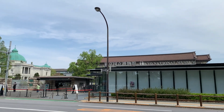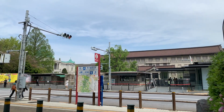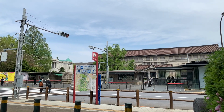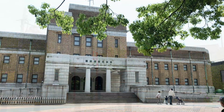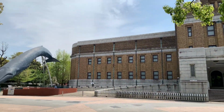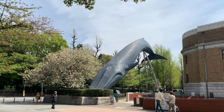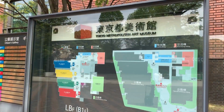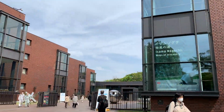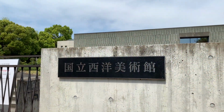This park also has a lot of museums as well. This is Tokyo National Museum, which is the oldest and largest museum in Japan. This is National Museum of Nature and Science, which is one of the biggest science museums in Japan. This is Tokyo Metropolitan Art Museum. And this is National Museum of Western Art.